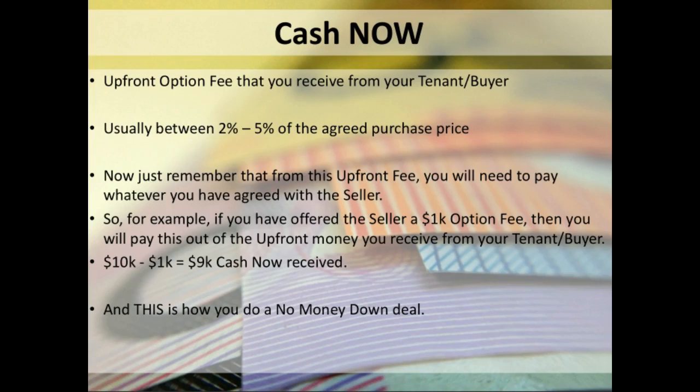So cash now is the money you receive at the beginning of the deal, your upfront money. We're talking about the upfront option fee that you receive from your tenant buyer, and this is usually between 2 to 5% of the agreed purchase price. It's also non-refundable if the tenant buyer changes their mind and does not buy the property.